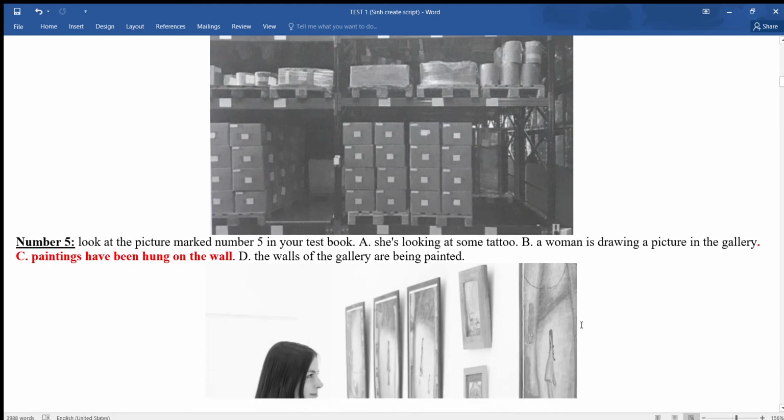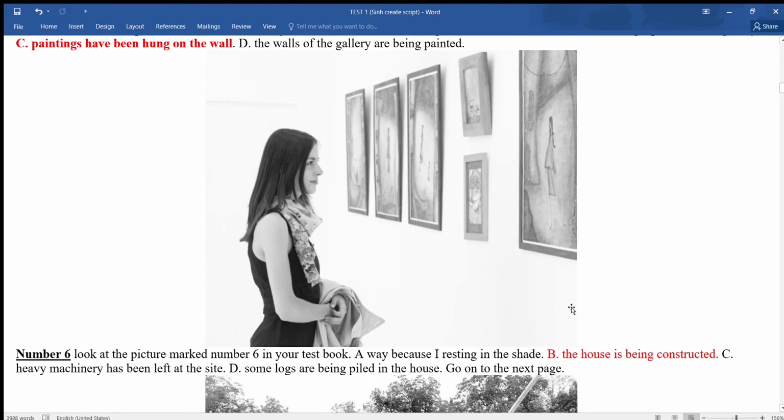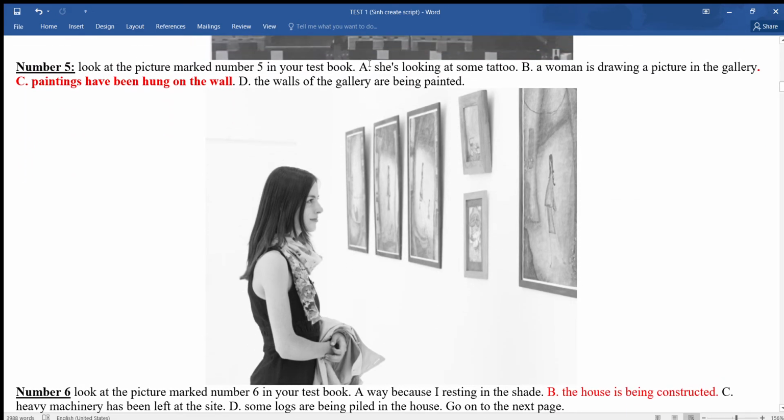Number 5. Look at the picture marked number 5 in your test book. A. She's looking at some statues. B. A woman is drawing a picture in the gallery. C. Paintings have been hung on the wall. D. The walls of the gallery are being painted.